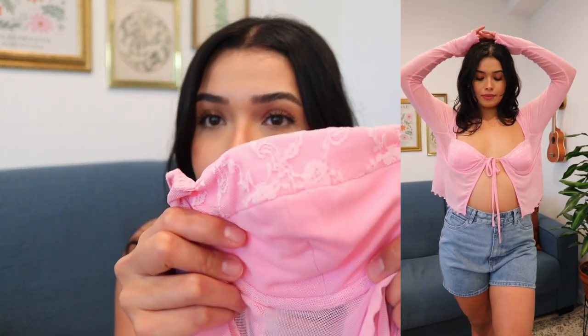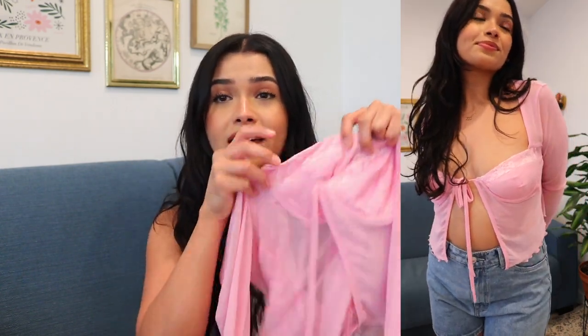It has this beautiful lace detailing in the front. I also just want to mention how insanely soft this is. Even though it looks really seductive, you would not think this feels like pajamas. If I wore this on a night out, I would sleep in this, okay?